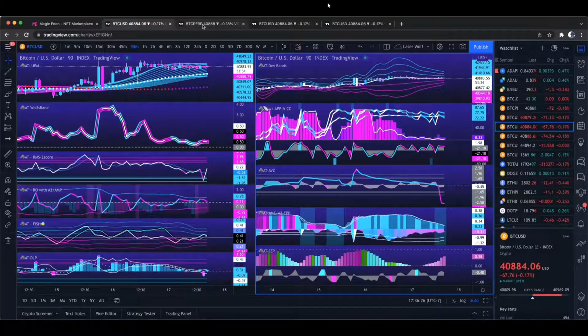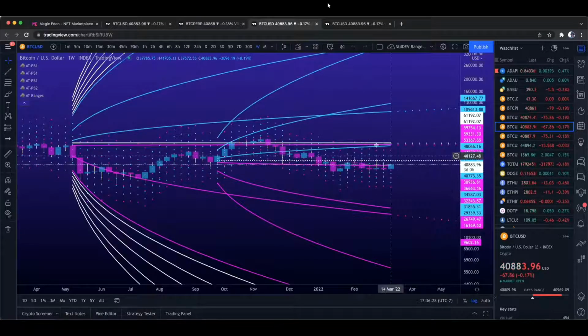Real good, especially when you realize that every day this week so far, we have closed the daily candle above the first standard deviation on the weekly. That in itself is bullish, right? It's telling you this data set does not want to pull back inside that 68.3% range. It's getting really comfortable up here.